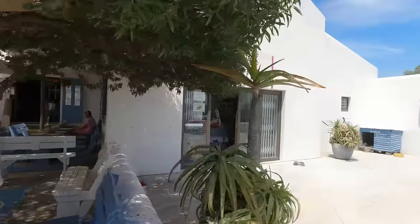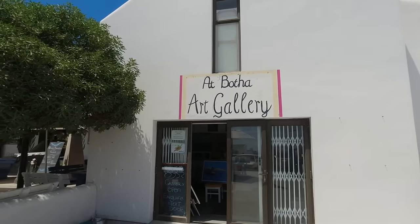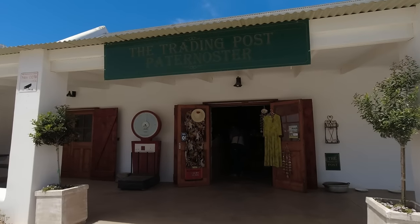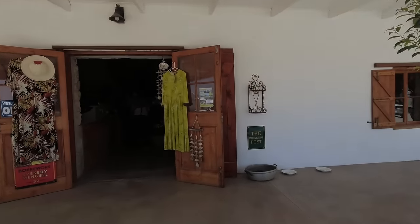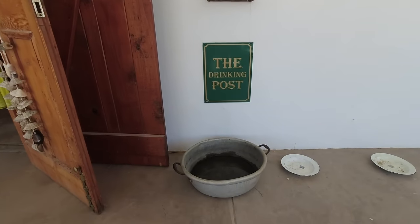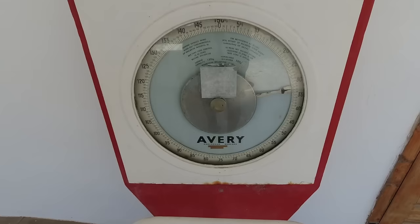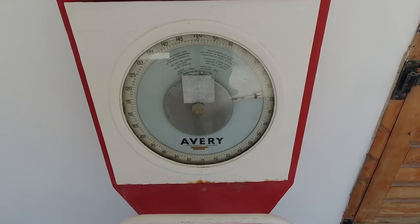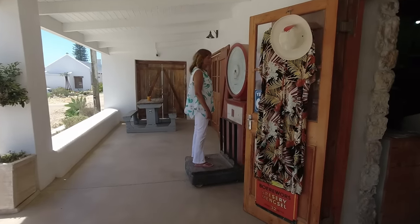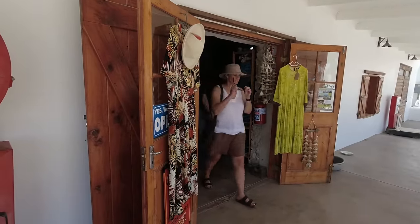Saggy Stone. Oh, it's the Atwater Art Gallery. I'm not gonna go inside, guys. I don't want to film the art. Doggies, the drinking post. It works, but that can't be right. It's not starting on zero. Oh, this one's probably starting on zero. So that's the trading post.